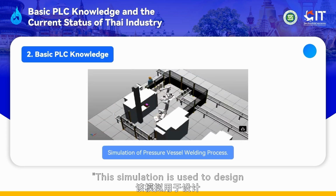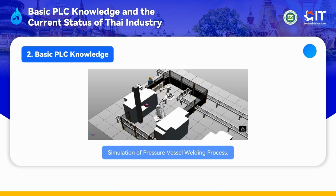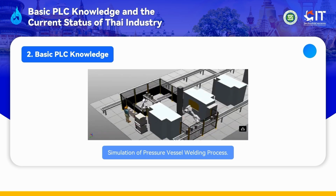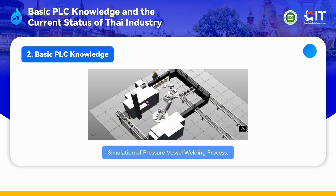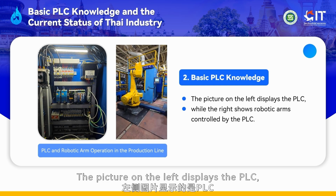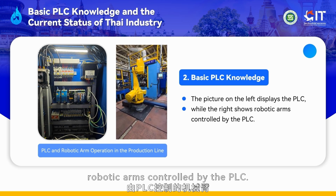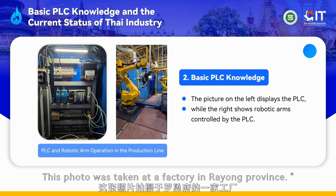This simulation is used to design the automation process for welding high-pressure tanks. In this setup, the system operates automatically, with human operators responsible only for monitoring. This design has been implemented on an actual production line. The picture on the left displays the PLC, while the right shows robotic arms controlled by the PLC. This photo was taken at a factory in Rayong province.